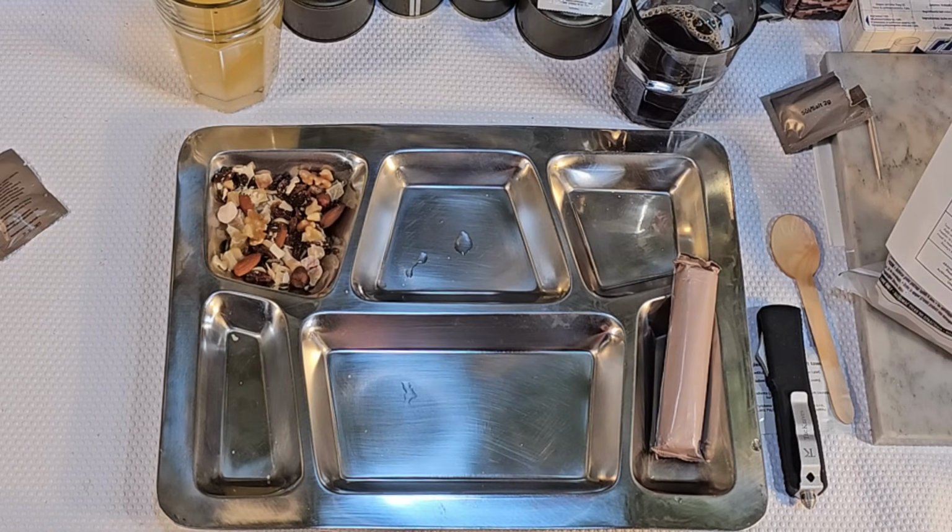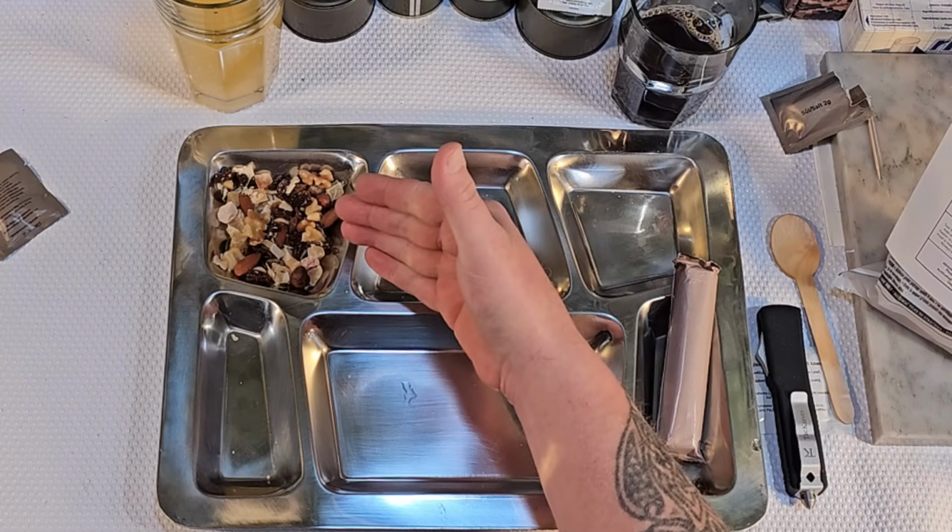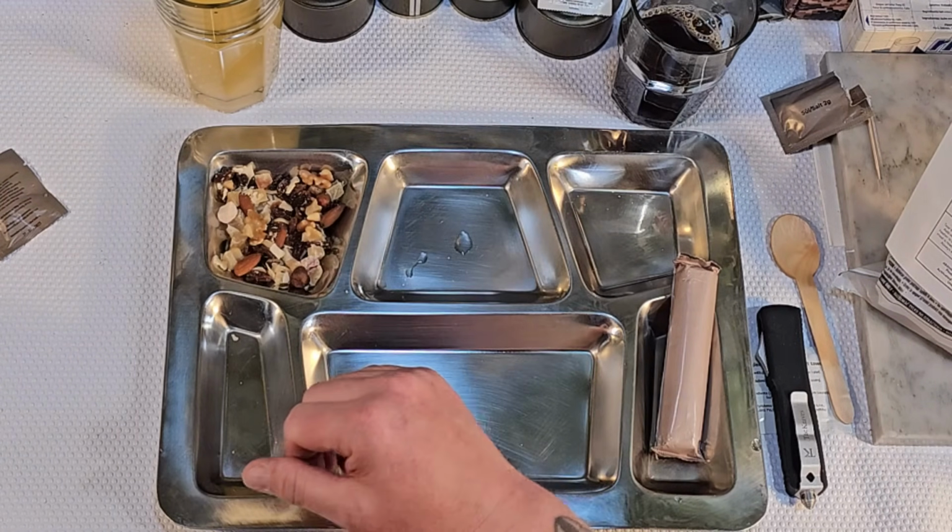I'm not excited about the walnuts, but that's just me. Your mileage may vary. You might be like, hooray, walnuts. Me, I'm kind of like, not so much on the walnuts, but that's all right.